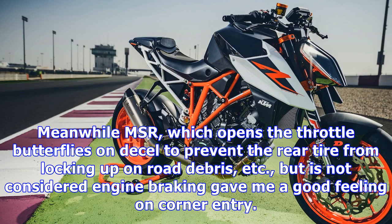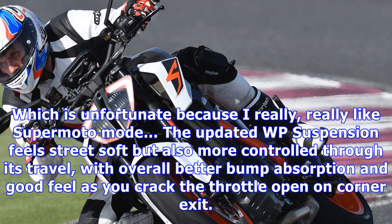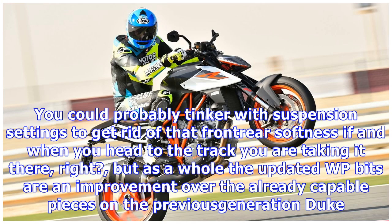As for the other electronic systems, I appreciated having wheelie control separate in track mode, but found the system to be rather inconsistent, a likely result of how it reacts dependent on lean angle, and preferred it off. Meanwhile MSR, which opens the throttle butterflies on decel to prevent the rear tire from locking up on road debris, etc., but is not considered engine braking, gave me a good feeling on corner entry. My only disappointment there is that, because the system pulls information from the ABS, it is automatically turned off whenever you turn ABS off or switch over to Supermoto mode. Which is unfortunate because I really like Supermoto mode.